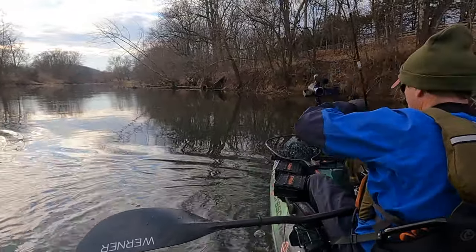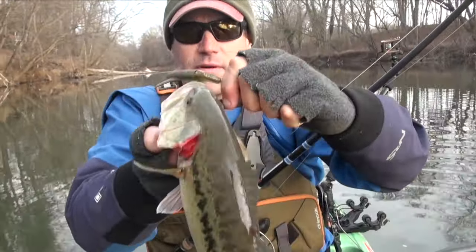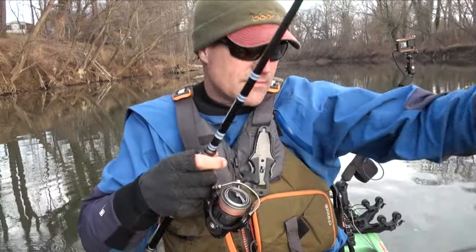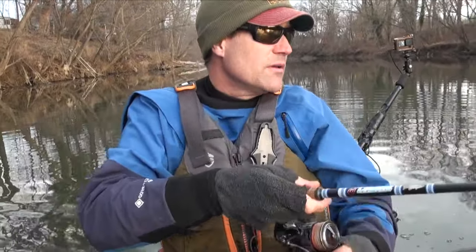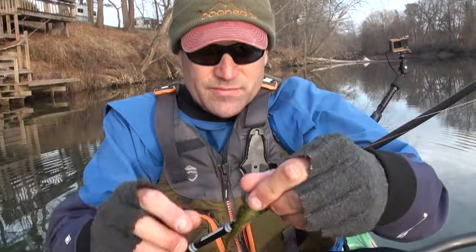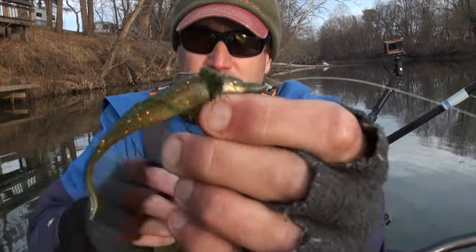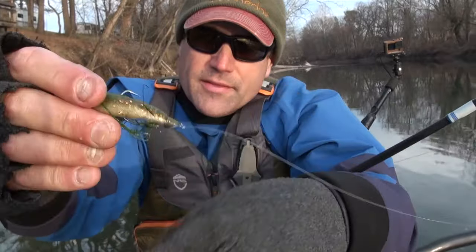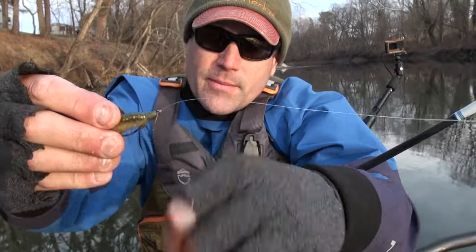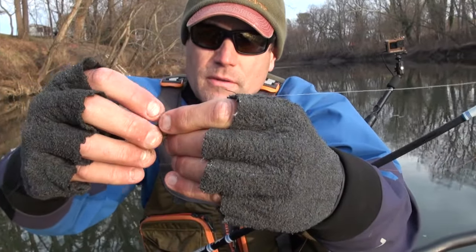They're getting smaller. Up and in, whatever year class this 13 and 14 inches was, a good one. A lot of them in there. So this bait, the 4-inch scented jerk shad, with or without the salad, I'm basically fishing it like anyone would fish a Ned rig.